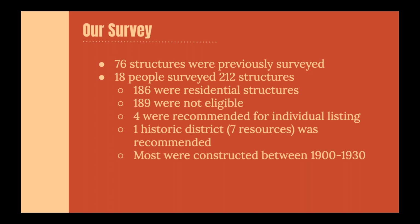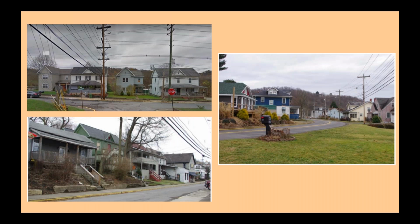Next slide, please. So here are some examples of residential structures in Saberton. You can see that many structures are similar in style, although this was not a company town like you might have seen in southern West Virginia coal towns. There was consistency in the style of houses, and many of them today have been altered. The exterior materials have been changed, or they are in poor condition. Some homes in the Norwood addition are not yet 50 years old, so they were ineligible as well.